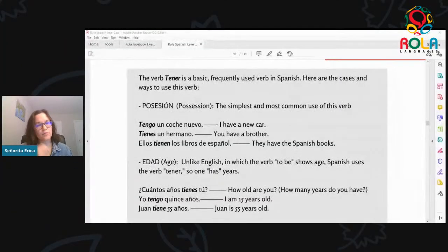Vamos a repasar un poquito y después hacer un ejercicio. So we're going to do a super quick review of the verb tener before we get into an exercise. And again, this is more like a refreshing of knowledge, so I'm not going to go super in depth. For those of you who feel like you know tener pretty well, this will just help keep your skills and information fresh in your mind. So the verb tener means to have in English.